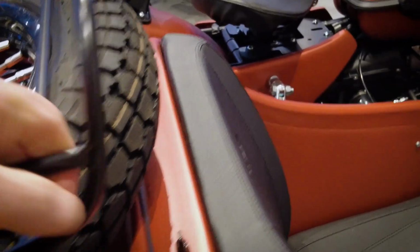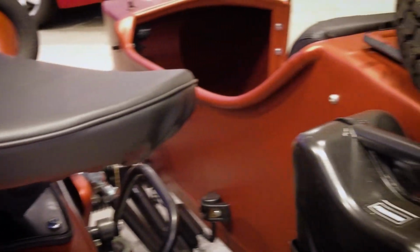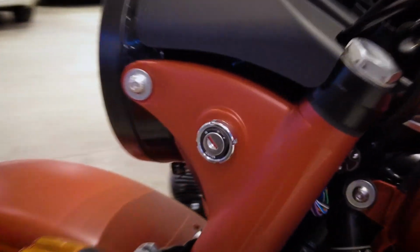I'm going to put the manual in its pouch in just a moment. And the only other thing we're going to talk about is the folding shovel. It comes standard with a gear up. Fluid canister comes standard with a gear up. Front bumper comes standard with a gear up.